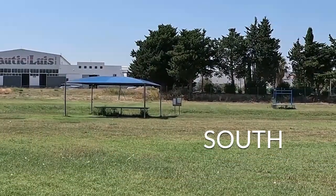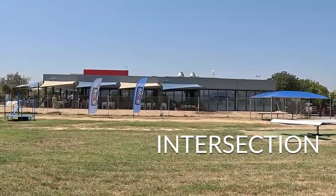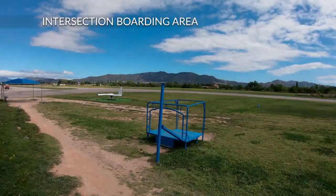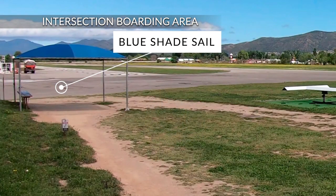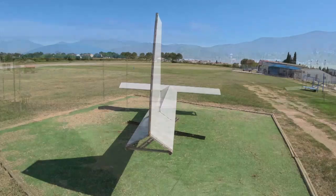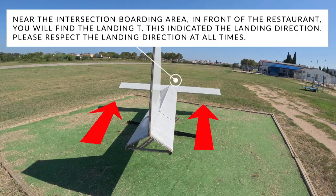We have a south and an intersection boarding area. The intersection boarding area is located below the blue shade sail closest to the landing tee. The landing tee, in front of the lateral restaurant terrace, indicates the landing direction. Respect the indicated landing direction, the way it's shown here.